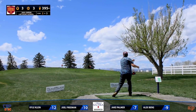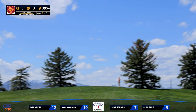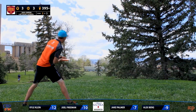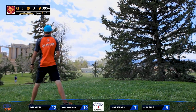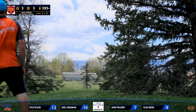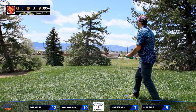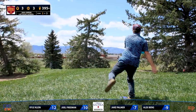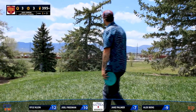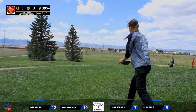Let's see what Jake does here. Jake throwing a similar shot, but he's going to get caught on the top of the hill there. I don't know if he was playing that shot or if he got knocked down. This wind can really manipulate the disc when it's swirling next to the building like it does. You're going to hear us talk about it a lot because this front 9 is the attackable 9, and all of a sudden it was playing 7 strokes harder than the previous day.